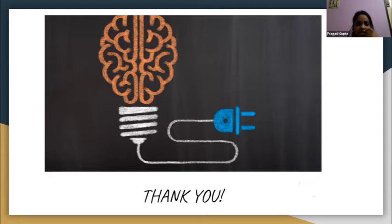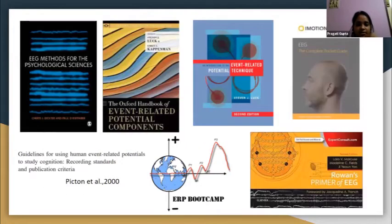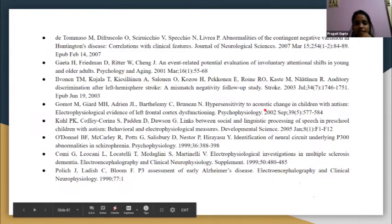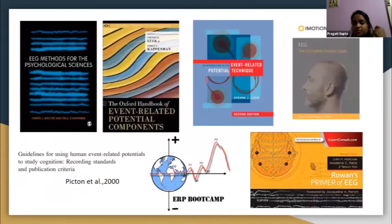And these are the references, and you can check out some of the very important resources for understanding those ERP components. It covers both research and clinical-based components, and how they have different paradigms and manipulations. This is a very good book to start off with ERPs, nicely written and simply explained. You can surely join the free ERP bootcamp from Steve Luck. And a basic paper by Picton et al., 2000, on ERPs to study cognition. So these are some of the books, resources, and references you can use to go deeper into ERPs.